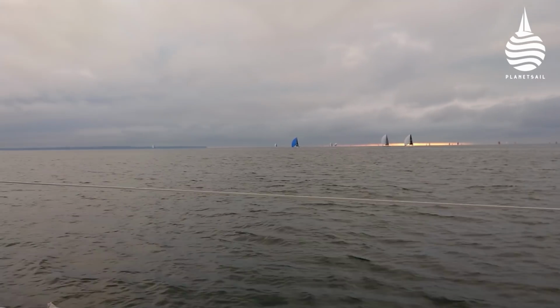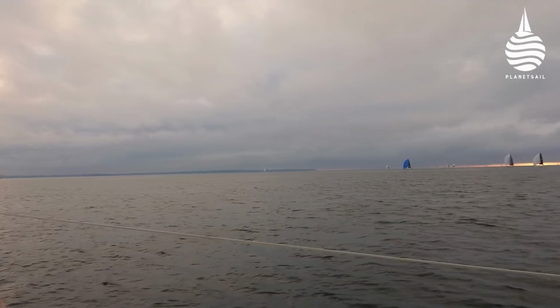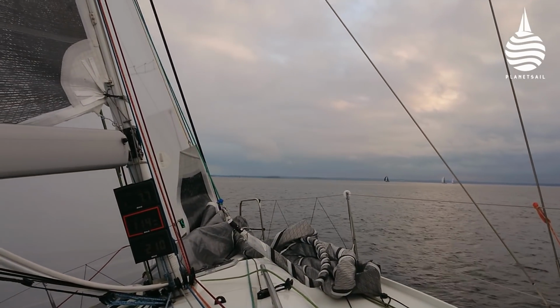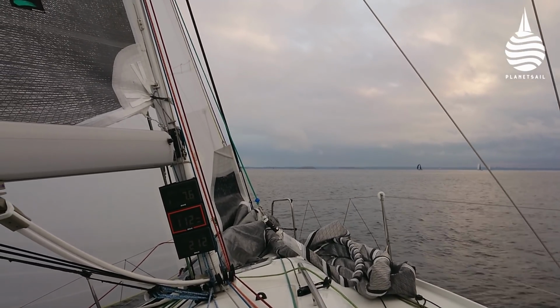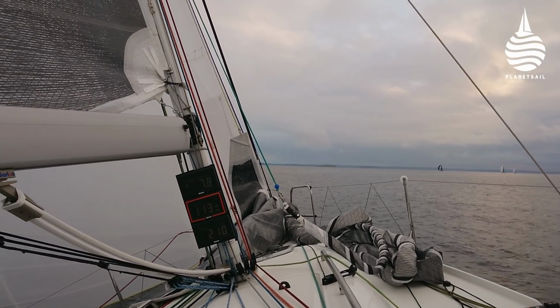One mile to the finish, and there's a mass of spinnakers all coming in with this new pressure with this cloud, and we're going around the red mark on our bow. The finish line is just to the east. We round it to starboard. The end is in sight when I thought it wasn't going to be.